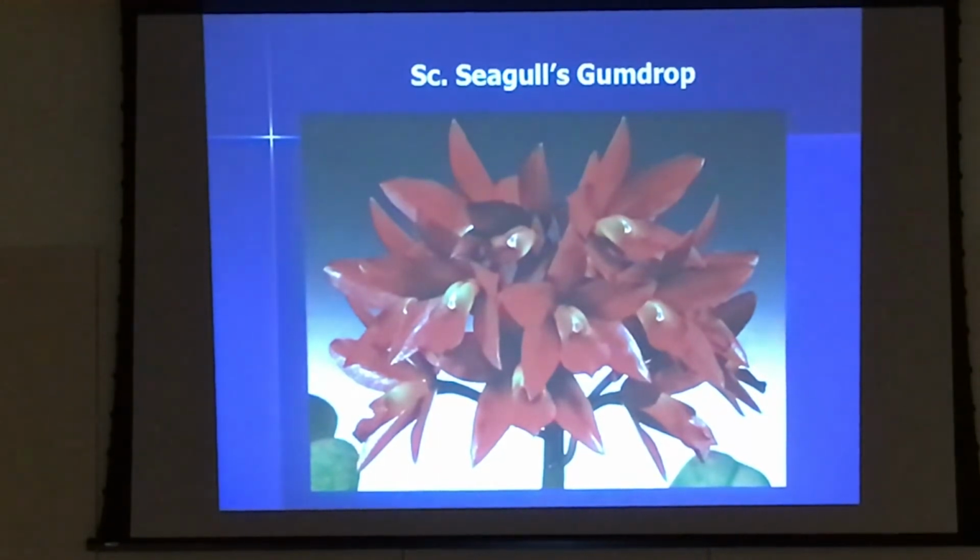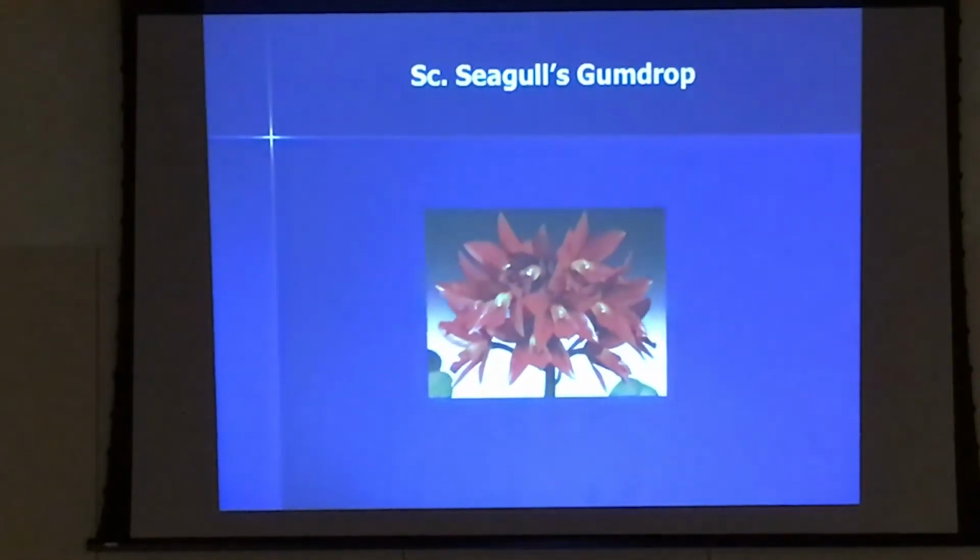Here's another Cernua hybrid called Seagull's Gumdrop. This is Chocolate Drop. A lot of you are familiar with Cattleya Chocolate Drop crossed to Sophronitis cernua. So this is not really a micro mini cat because, again, they're going to be about 8 to 10 inches tall. But you know, Chocolate Drop will be 2 feet tall or more. So it is definitely miniaturized. But it's a lovely hybrid. I have a seedling of this, a remake of this on the sale table.